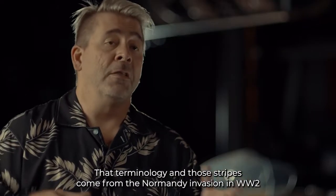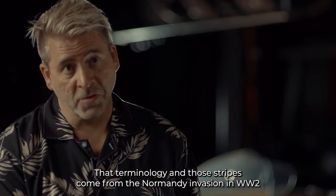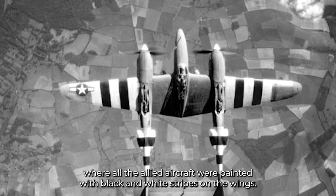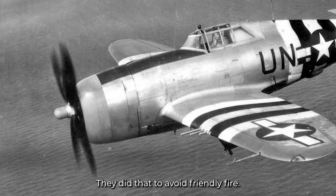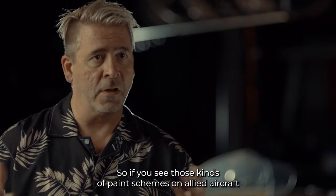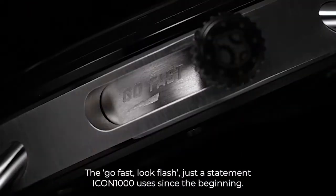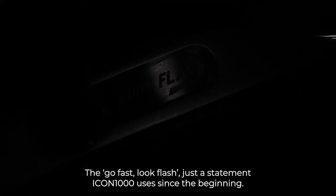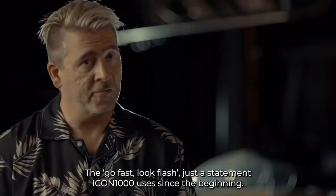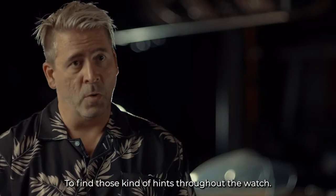That terminology and those stripes come from invasion, the Normandy invasion in World War II, where all the Allied aircraft were painted with black and white stripes on the wings. They did that to avoid friendly fire. So you can see those kind of paint schemes on Allied aircraft from World War II. That was the point of that. The go fast, look flash, just a statement that ICON1000 has used since the beginning. You'll find those kind of hidden throughout the watch.